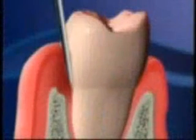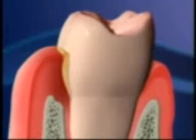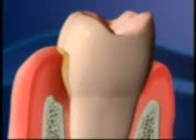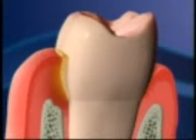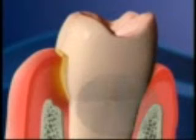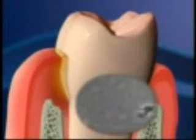We apply Atrodox directly to the infected spaces between your teeth and gums. It then flows deeply into the periodontal pocket, where it hardens to a wax-like substance. As it sits in the pocket, it releases the antibiotic over a 7-day period. During this time, the antibiotic attacks the bacteria that are causing your periodontal infection, dramatically reducing their numbers.